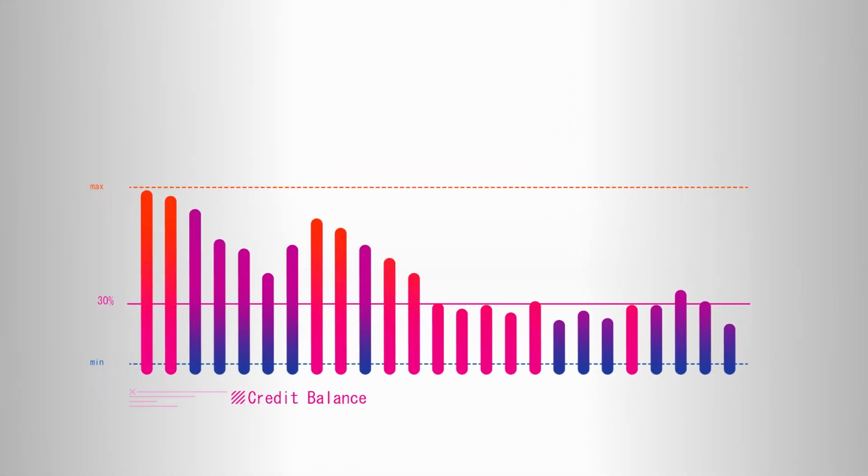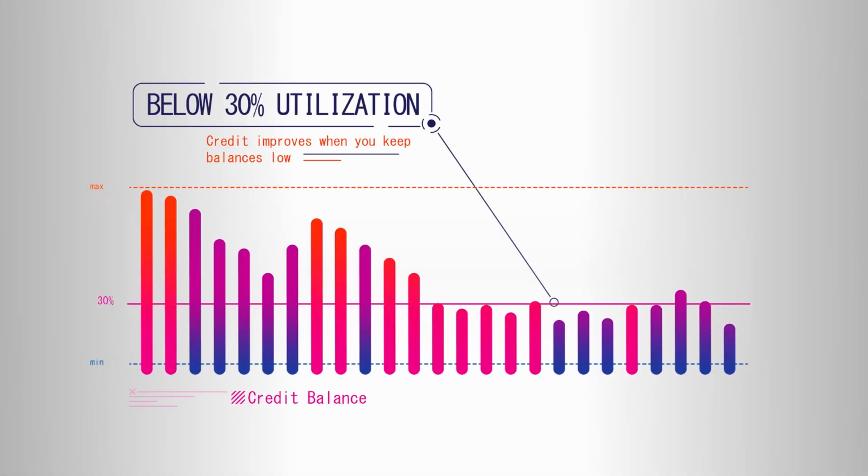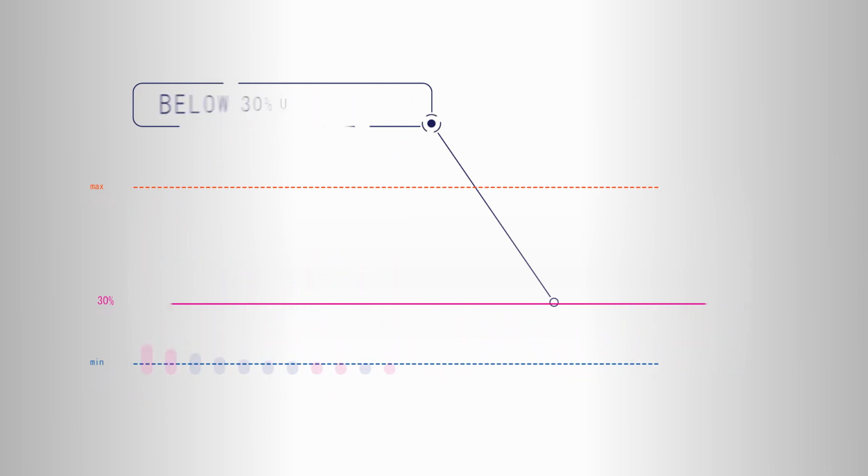Next, keep your credit utilization to under 30%. The lower the better in this case. If you have 2 cards that give you a total credit limit of $10,000, then you want to keep your balances less than $3,000, which is 30% of that $10,000.